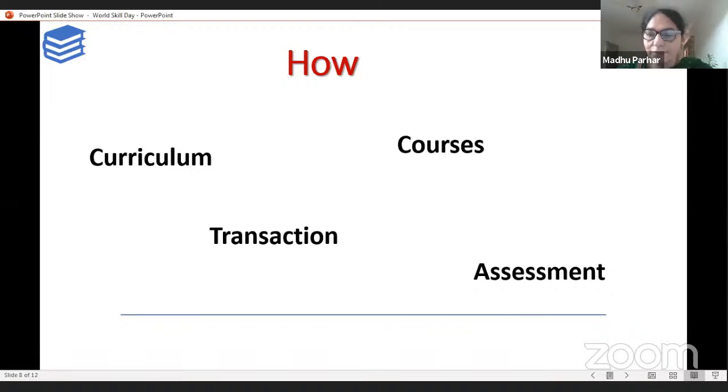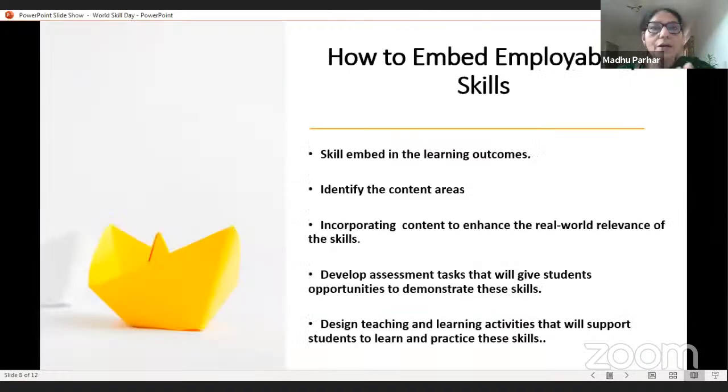How do we change ourselves in this new normal? So these have to be changed now. Now we have to embed employability skills. How do you embed employability skills? So these are a few points. I will just skip through it because I have taken much more time.